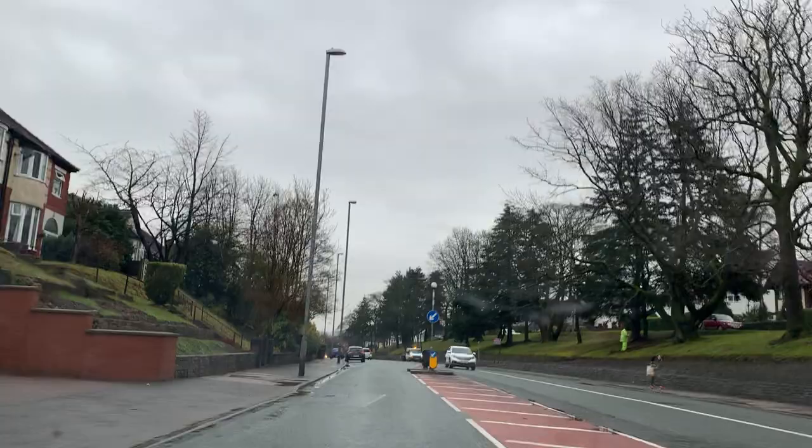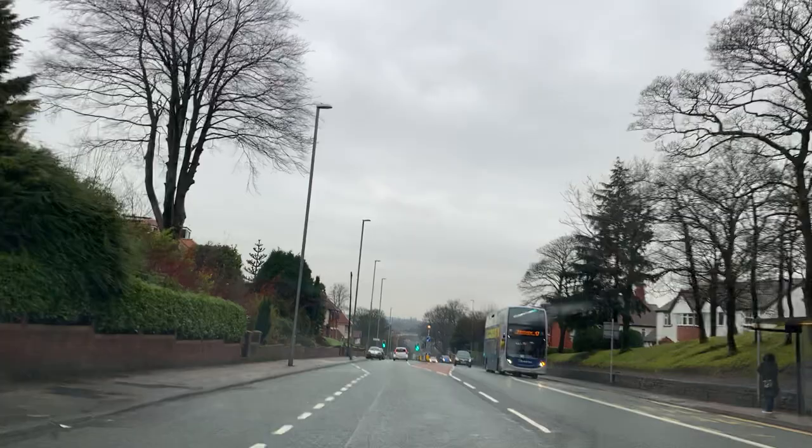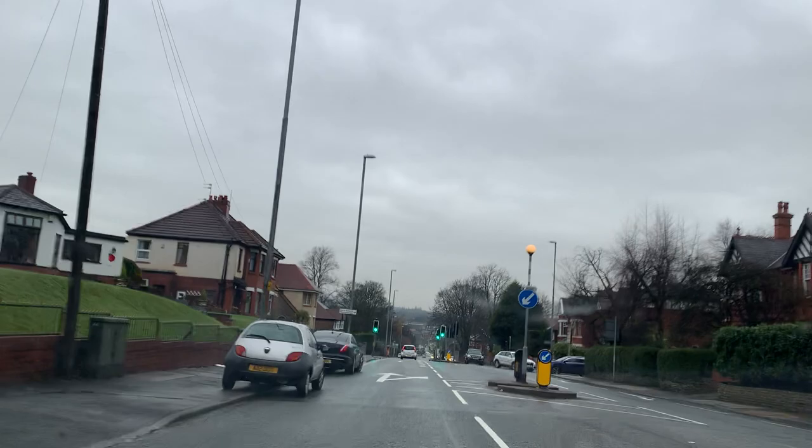About 400-500 yards, we are approaching that roundabout. I will explain how to deal with it. This is a 30 miles road. I'm bang on 30 miles. Although this road is going down the hill, my car is fully under control, so I don't need to bother changing gear to second.